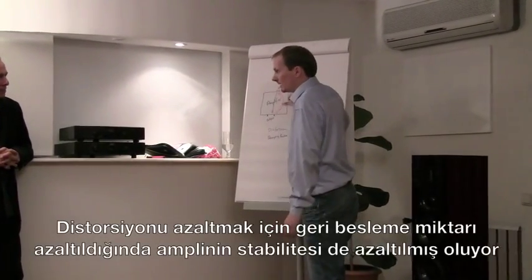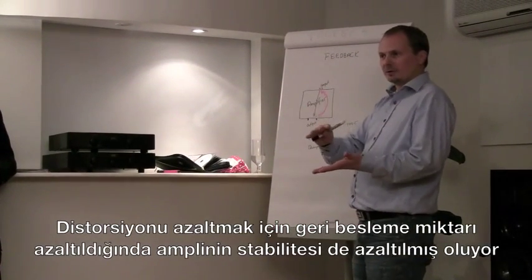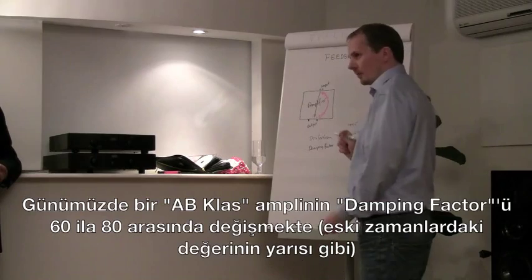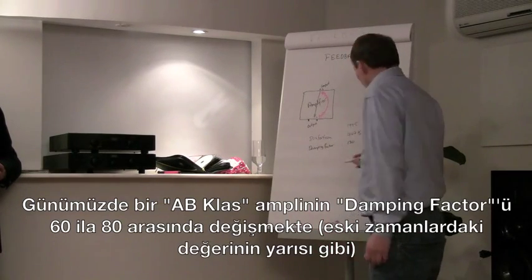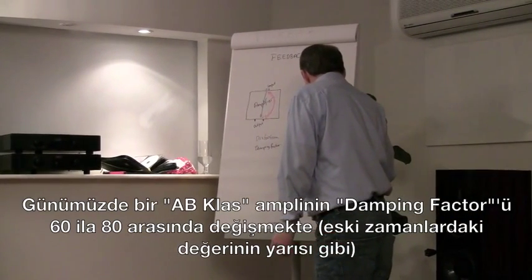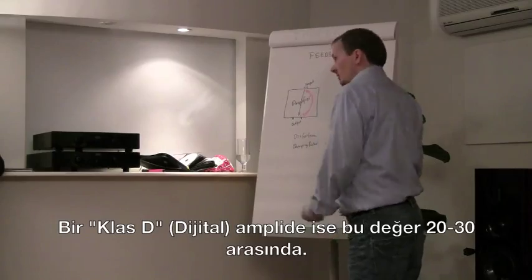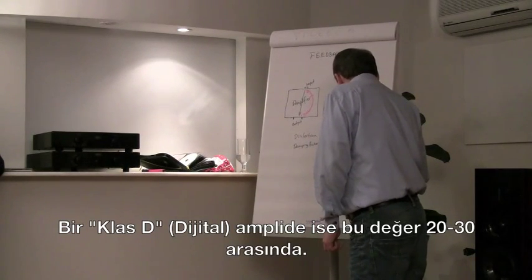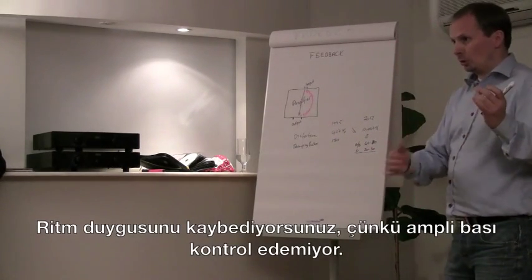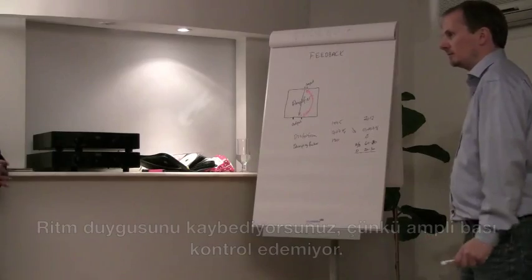Because they take away this feedback to reduce distortion, but at the same time you take away the stability function of your amplifier, so you lose bass control. So today, the damping factor or bass control of a class AB amplifier is between 60 and 80. It's half of what it used to be. On a class D amplifier, digital, its effective damping factor is between 20 and 30. So you lose rhythm. It's not "do do do do do," and the bass is loose, because it cannot control the bass.